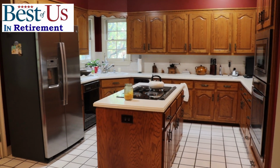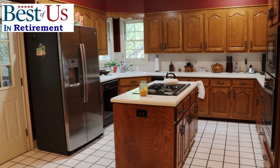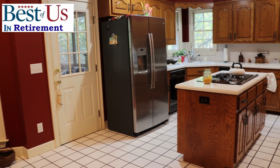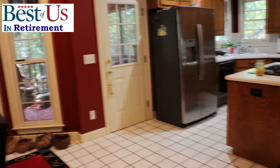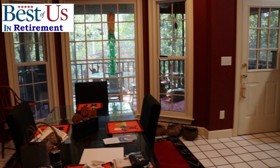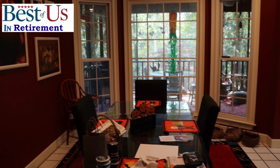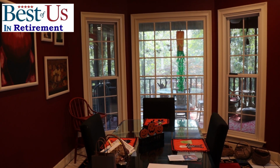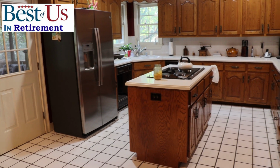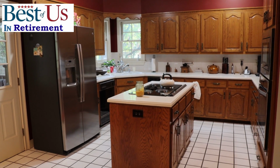I'm thinking we want to remove that island and slide the refrigerator down, get rid of that door, and then move the door to our screened-in porch right outside, where that bay window is. I think that'll open it up quite a bit. And as we move the refrigerator down, we'll create a space where we can put a gas cooktop.